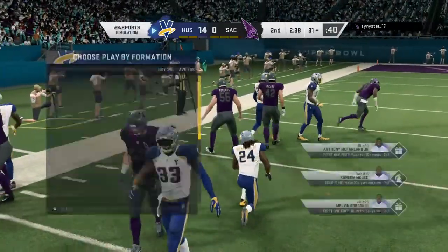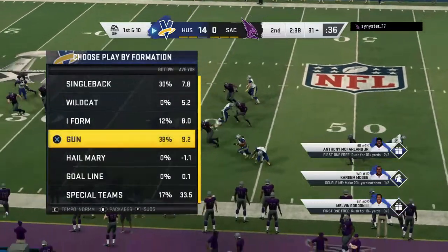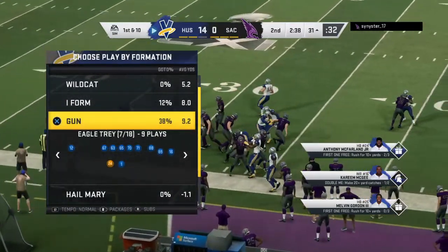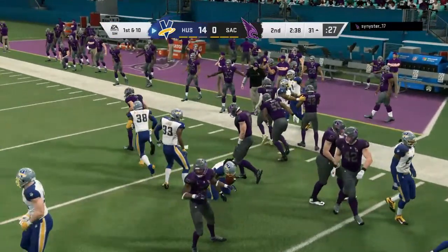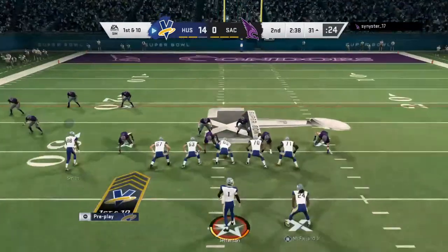Good blocking there, nearly sprung him. As it is, it'll go as a 19-yard return. And this offense, they're going to have excellent field position. They take over with a 1st and 10 on the short side of the field. Line of scrimmage, the 31 now on 1st and 10.